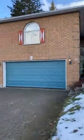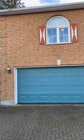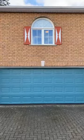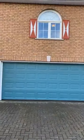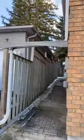So, a two-car garage in the front, and what you see above it is the one-bedroom apartment. The apartment is located right above the garage, and it has a separate entrance.